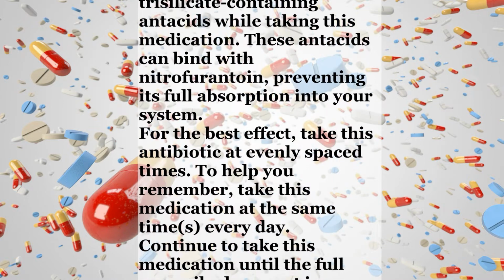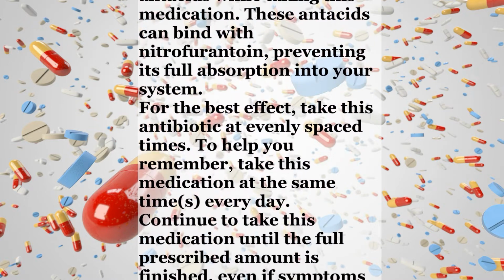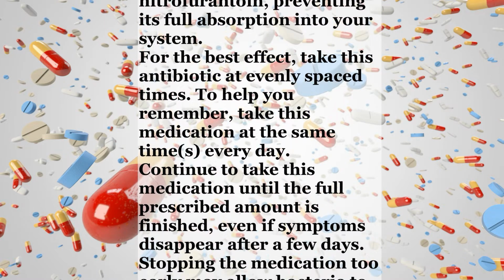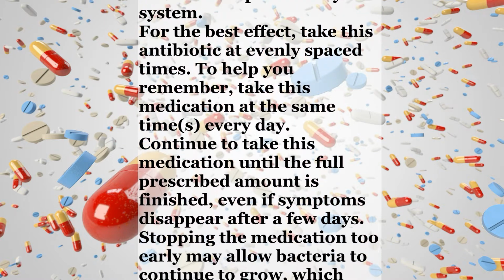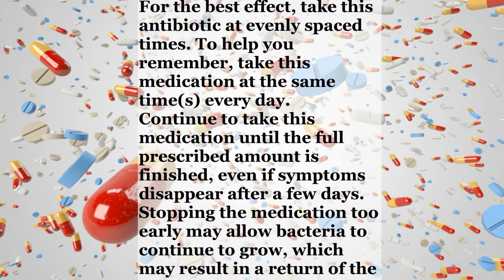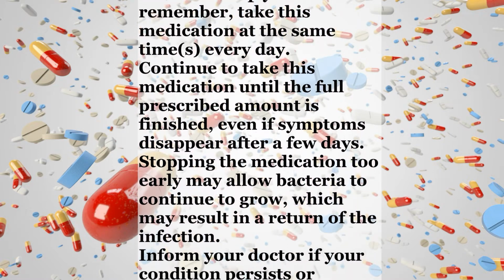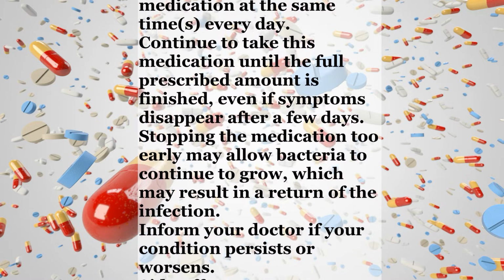Continue to take this medication until the full prescribed amount is finished, even if symptoms disappear after a few days. Stopping the medication too early may allow bacteria to continue to grow, which may result in a return of the infection. Inform your doctor if your condition persists or worsens.